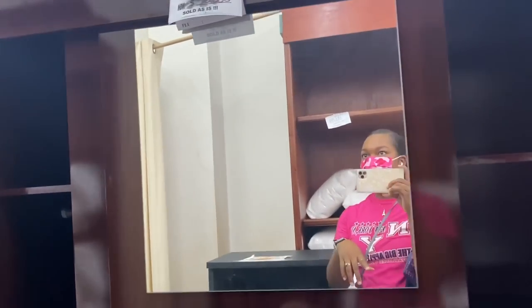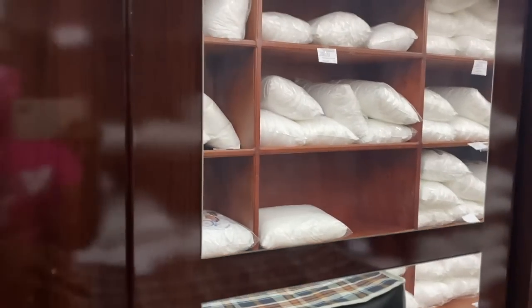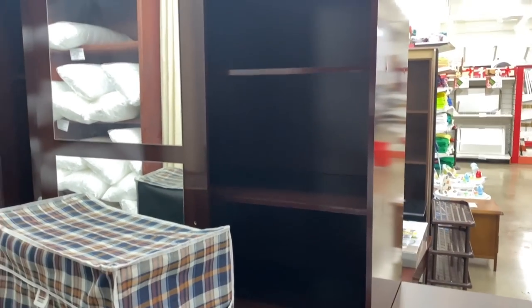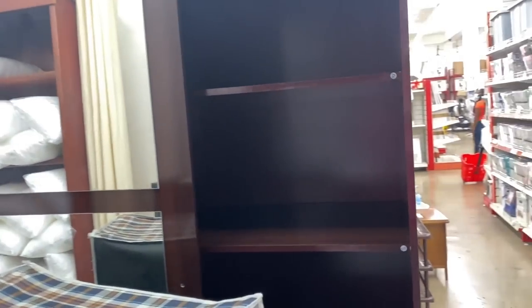This is a wardrobe. It's also on sale. Look at this. This has a side door, so it's a wardrobe, like a closet. On this side you can store stuff. Can't really see everything properly because everything is chucked up in one place, so it's kind of hard to see the whole detail.